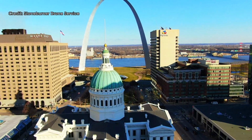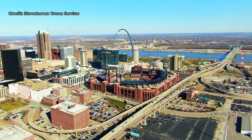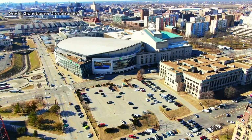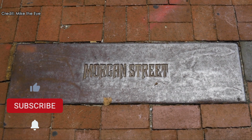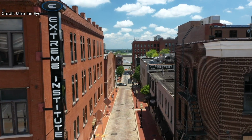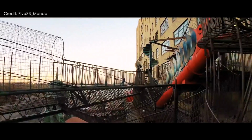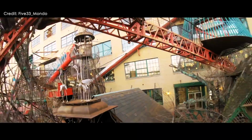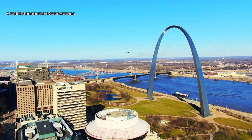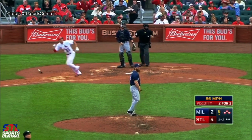Today we're going to be visiting one of my favorite cities, St. Louis, Missouri. I really enjoy this city for a number of reasons. Number one, its history. It's got a lot of good, rich history, and it's always fun to explore. Number two, lots of fun things to do. There's fun things like the City Museum. Of course, there's the Arch. There's professional sports. It's got a lot of stuff to do.